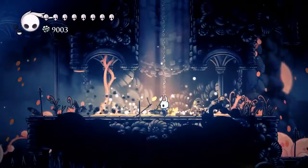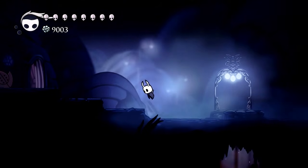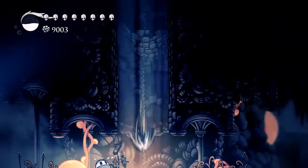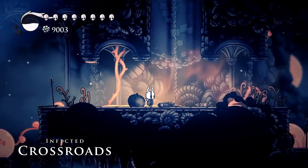And this right here is literally all we're doing over and over again until the Mender Bug does appear. This has to be the hardest enemy to spawn in the game just because of that 2% chance. It's really hard just to get him to show up. There we go, just like that. There's the Mender Bug, and we finally got him.